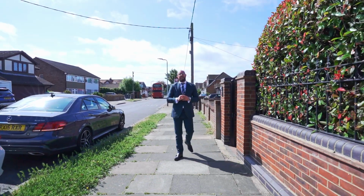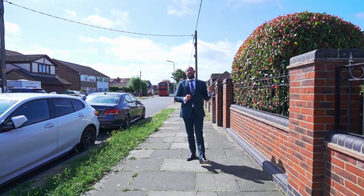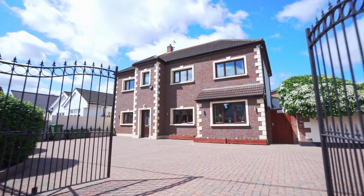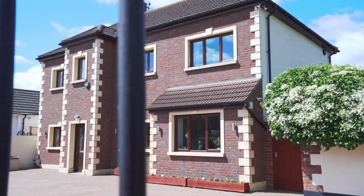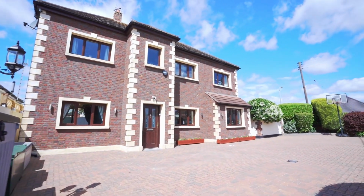Ladies and gentlemen, today you can find me in the favourable north side of Rainham, and adjacent to me I've got arguably one of the most imposing houses on the road for sale. This home was originally known as The Castle. It boasts over 2,000 square foot of living accommodation. It's set up as a 4 but can also be used as a 5-bedroom detached home.